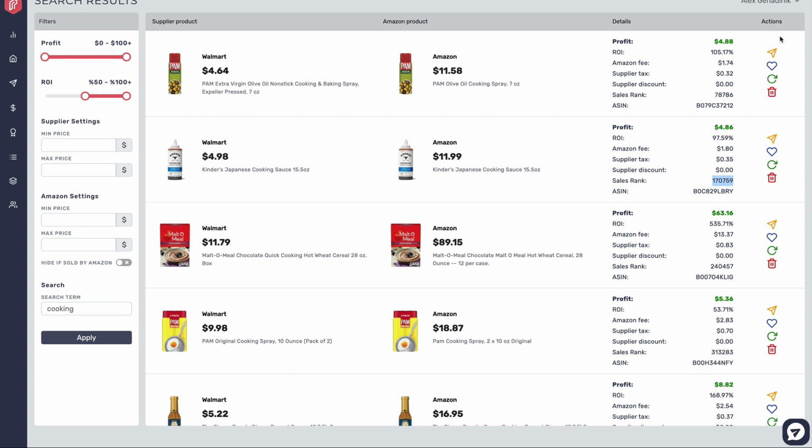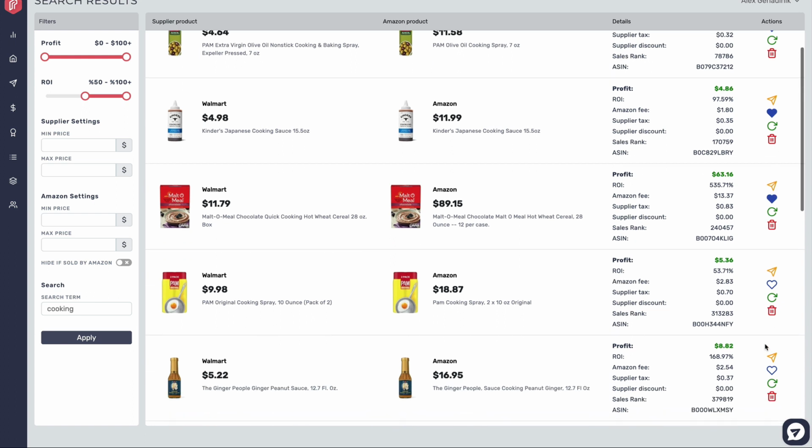Now, there are certain options here that you should be aware of. If you really hate an item, or it's an item that it's not for you, maybe it's not in your category, or maybe it's illegal, or maybe it's going to violate some terms of service, if you click delete, it will never show up in your future searches. And another feature is you can have a wish list. So for example, you're just browsing and you're just thinking, maybe I'll add this one, maybe I'll add this, or you're not sure yet.